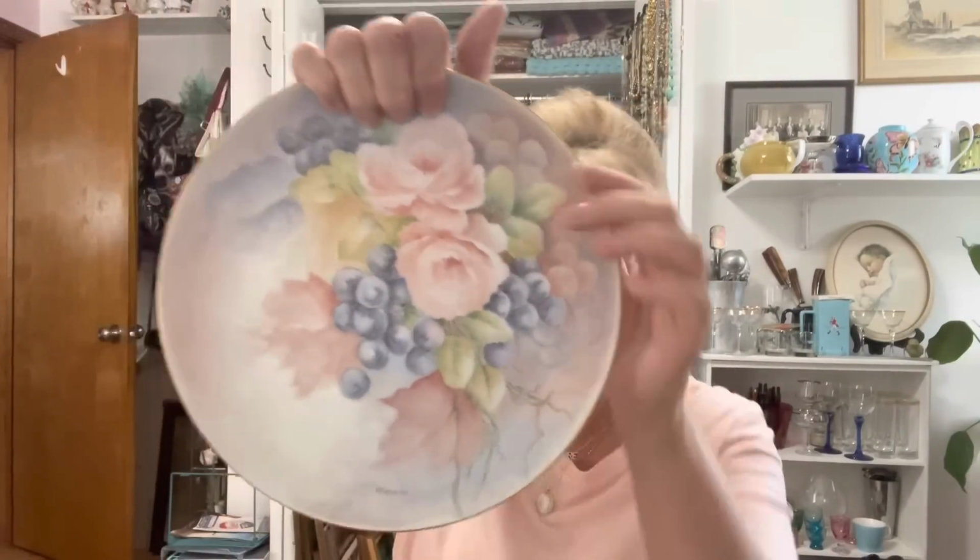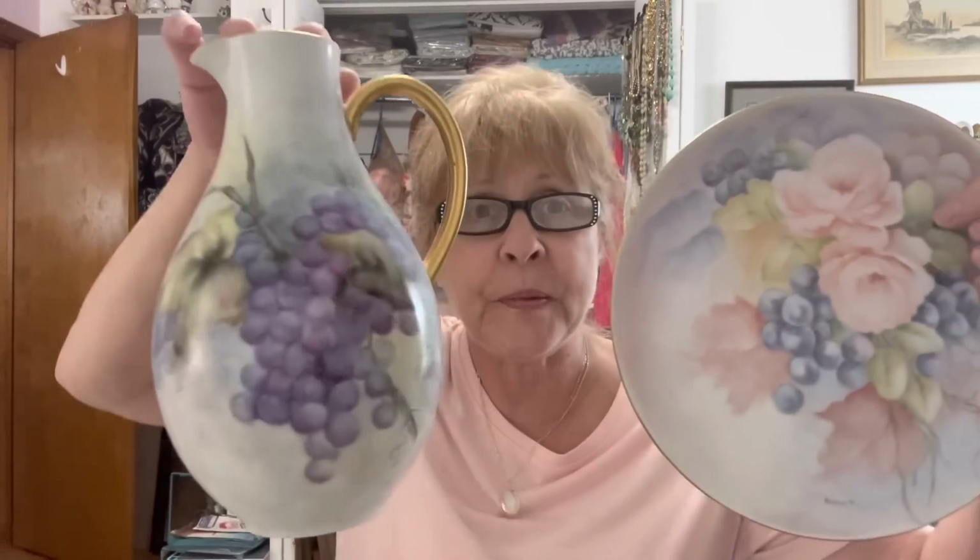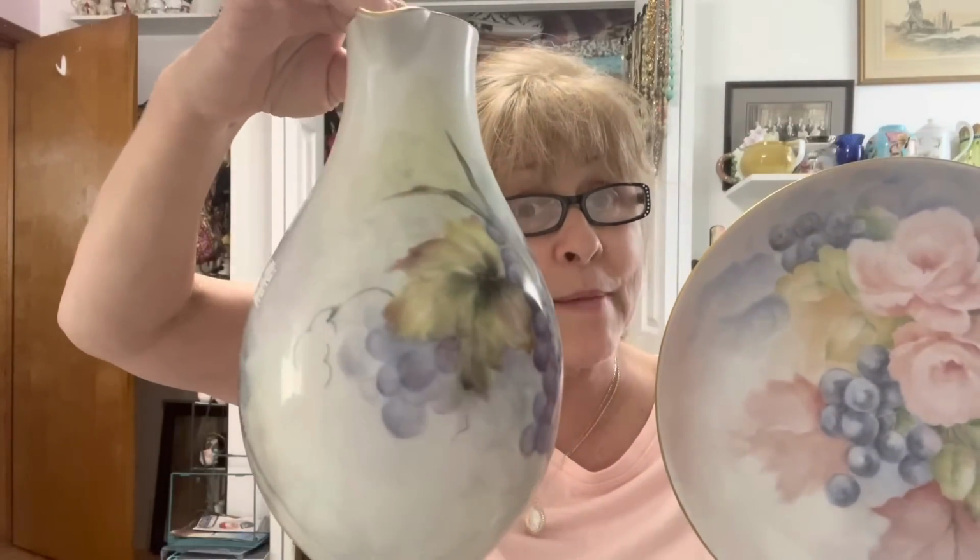Let me reach back here and grab this. This is a beauty, and it is hand-painted by Eleanor Romano. And I'm wondering if it's the same Eleanor that painted this plate that I just showed you, because it is another fruit piece. I'll bet you it's the same Eleanor. I'll bet you any money. Look at that. Absolutely gorgeous. Wow.